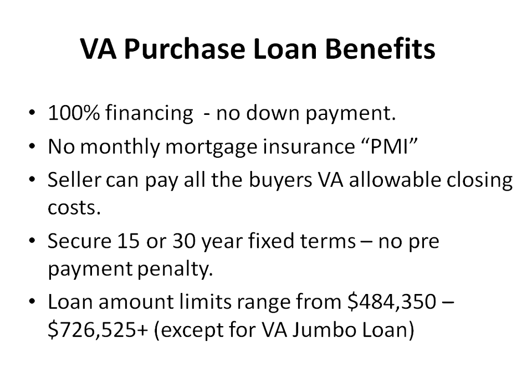That is good for, on average, $100 to $150 a month savings for home buyers. Sellers can pay the buyer's closing costs, VA allowable closing costs, so that also reduces out-of-pocket expenses to the home buyer. VA loans, like all government-backed mortgages, FHA loans, USDA loans, all offer secure 15, 30-year, all the common fixed rate terms, with no prepayment penalty or early payoff clauses.